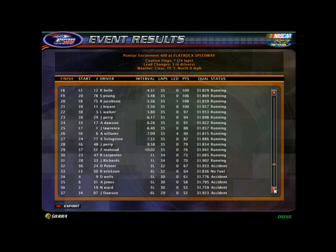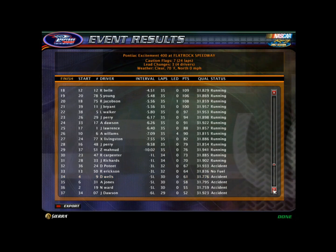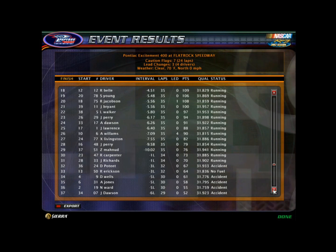Luke Walker finished 22nd. Well, no new drivers will make the All-Star race because Mark George is the only one that had a shot, but because the other drivers up there were racing for their second win to get them in the chase, they're already in the All-Star race.